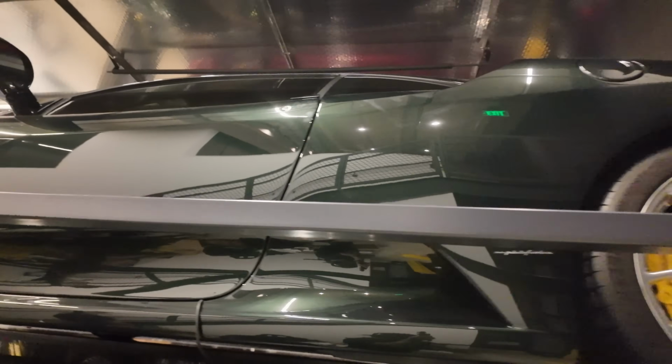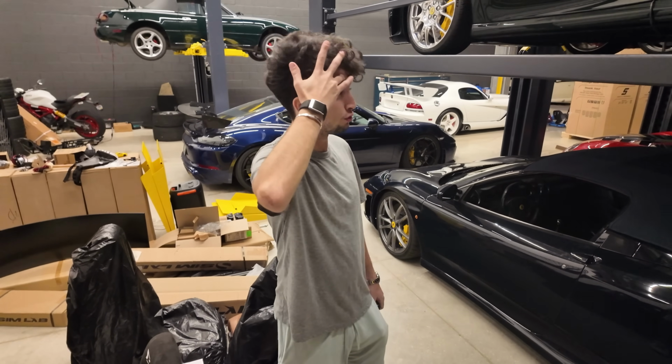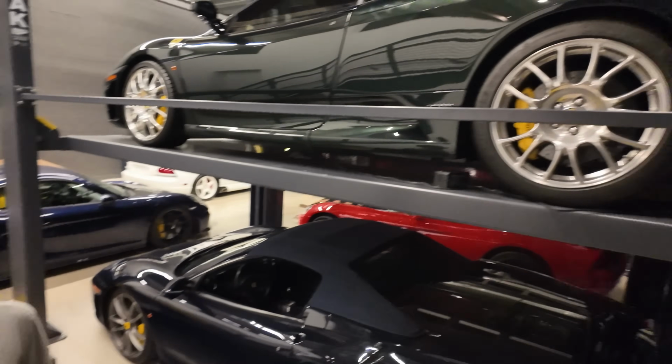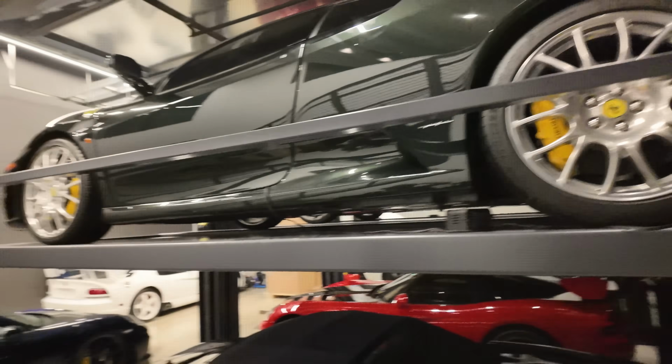Yeah, so we worked out a deal with this, and this is a factory, I believe this one's a 2008 or 2007, Verde Scuro with a tan interior, factory gated 430 coupe. Wow. And it's got Sterling. These are Challenge wheels.